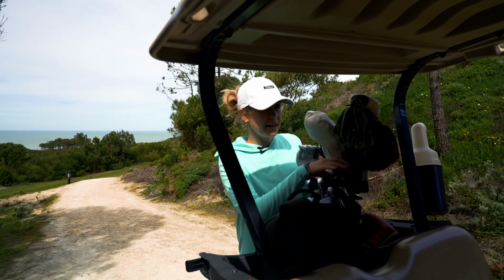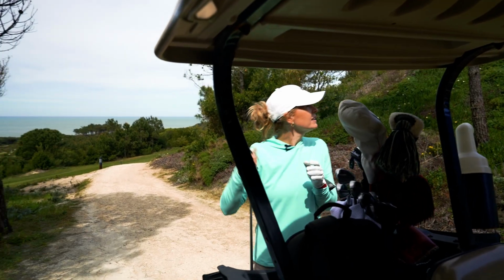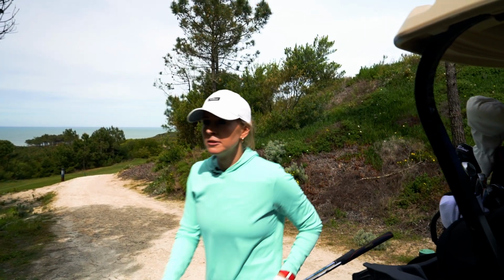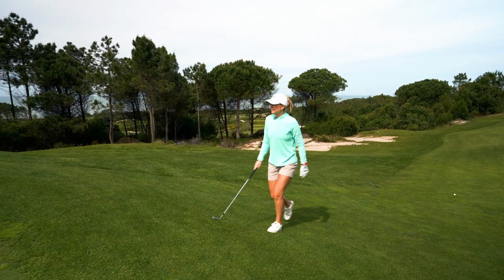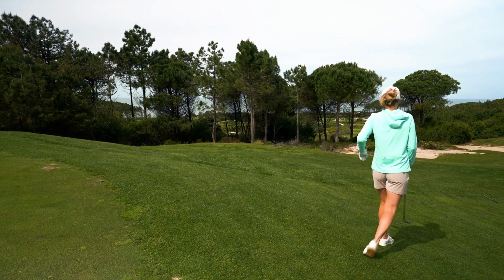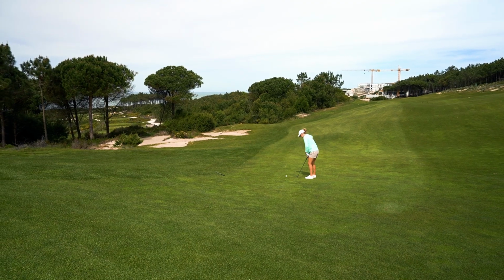It is gorgeous, and right in amongst these lovely kind of pine trees with their big pine cones. There's a gorgeous smell. It smells like winter, Christmassy. Okay, left myself a little wedgeroo. Pin in a tricky position at the back of this green. Got my 52, so I'm going to play a little low one.